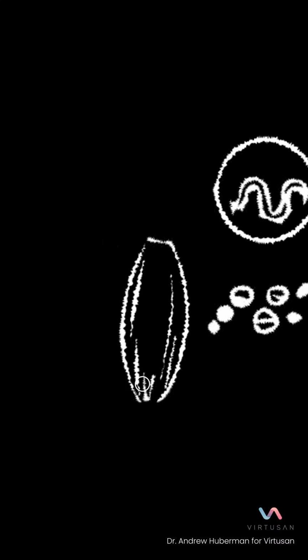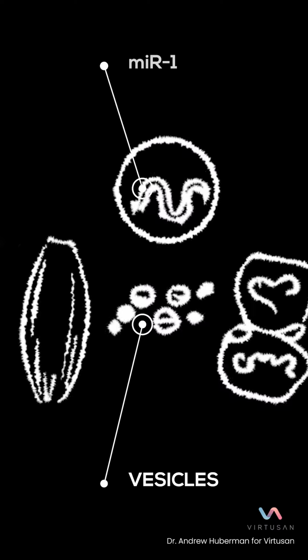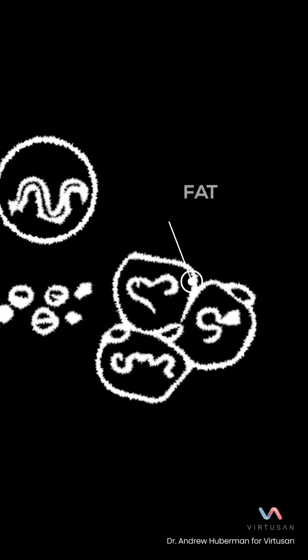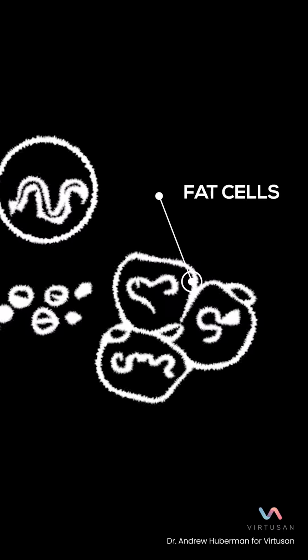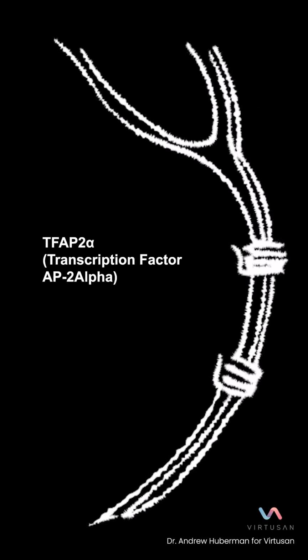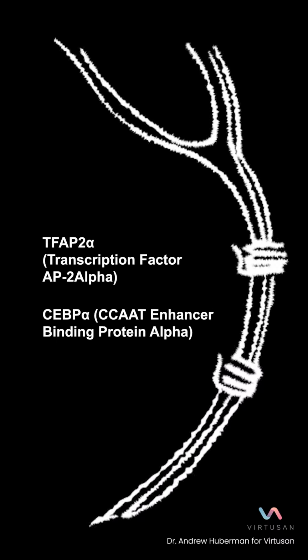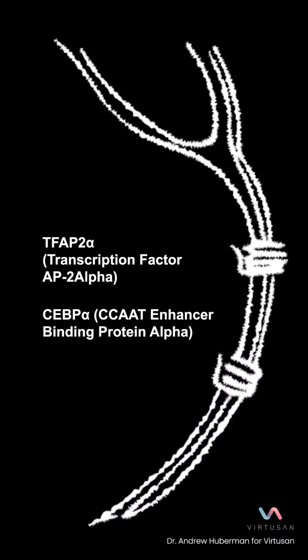Engage in high-load resistance training. Your muscles release little vesicles, and those vesicles contain a microRNA called miR1, microRNA 1. miR1 travels to fat cells, goes into those fat cells, and alters a molecular pathway. It actually shuts down the activity of one particular protein, TFAT 2-alpha, and then another one called CETP alpha. Okay, you don't need to know these names.